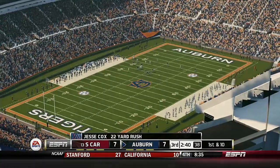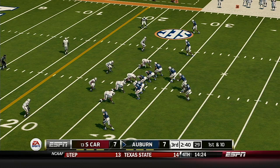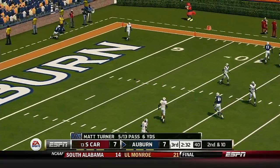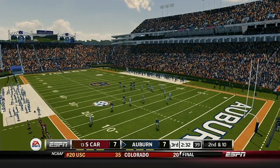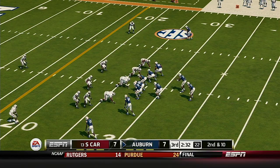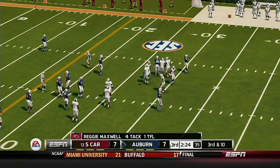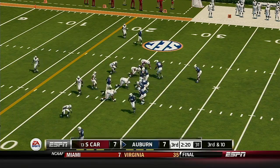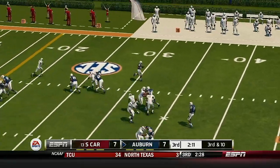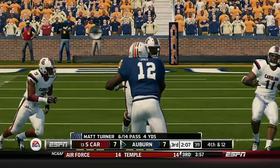He gets to about the 27-yard line. Pass incomplete, trying to get it to his receiver. Second and 10. Ball on the 27-yard line. Throws it out right to the running back, and he's taken down at the 29. That makes it fourth and 12.